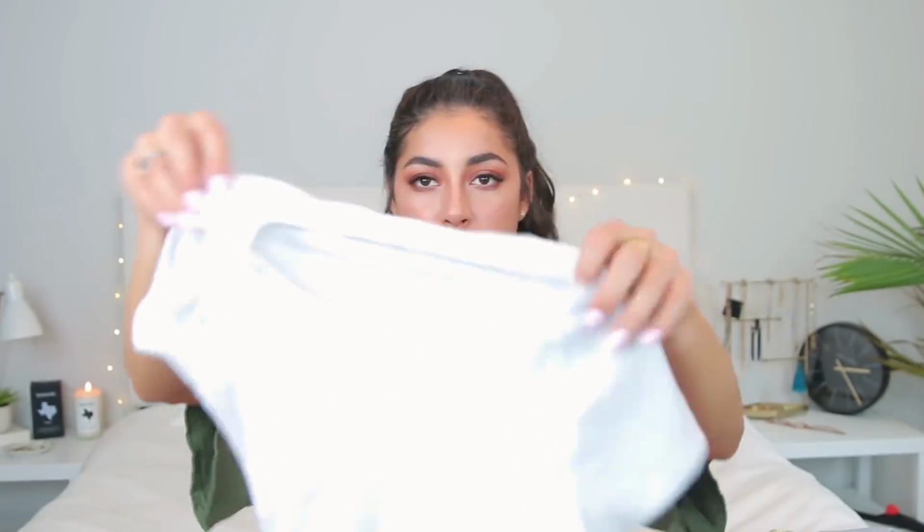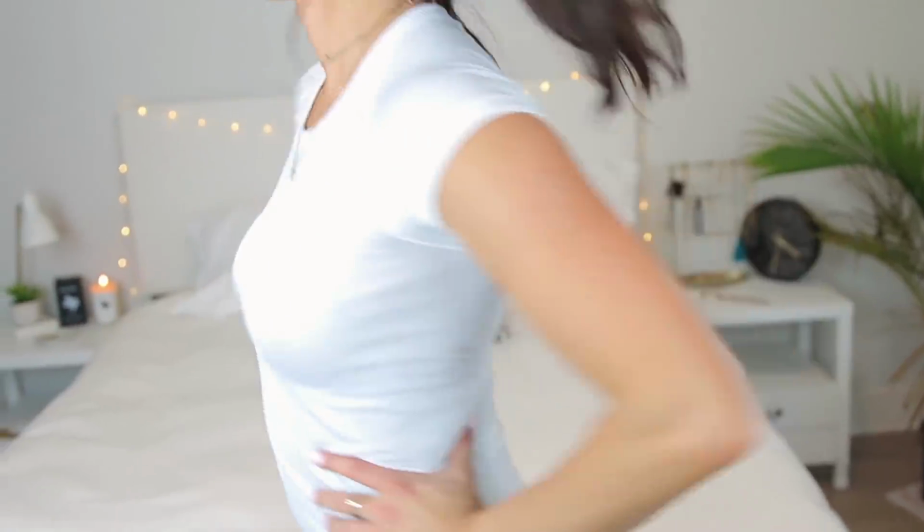So I got this one in small. I got the same thing in burgundy. I got it in gray, and I got it in a short sleeve version in bright pink, and I got it in a short sleeve version in white. So it's all the same material. These are so great for working out, but also lounging and just chilling around the house. So I really, really like these.